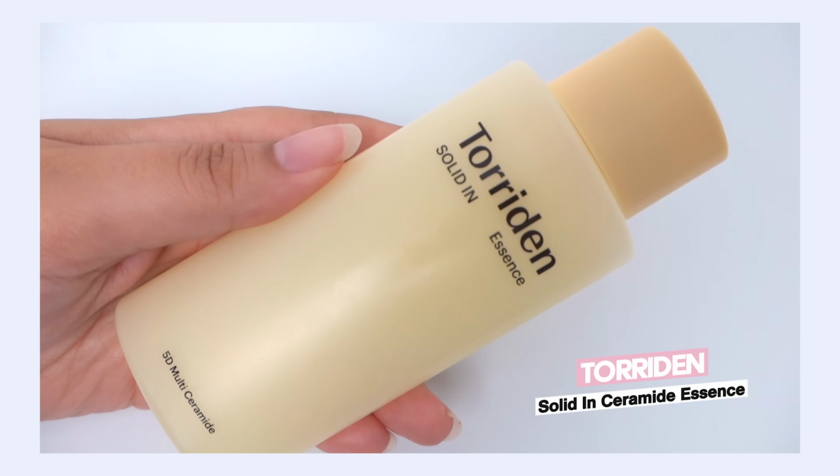So I wanted to throw in a third option in this mix because you may be having that very frustrating experience of having very dehydrated, tight, almost dry feeling skin deep underneath a layer of oil. And you're like, I just don't want to make anything feel thicker on top of my skin. I totally get it. The Torriden Solid in Essence.